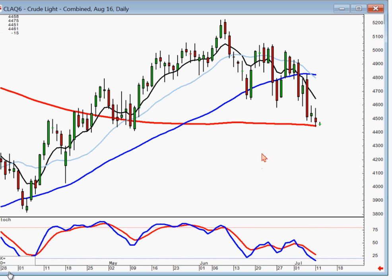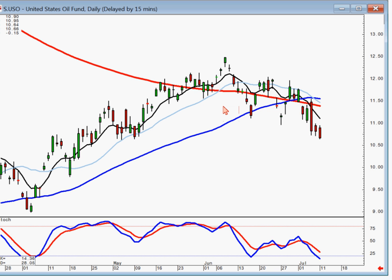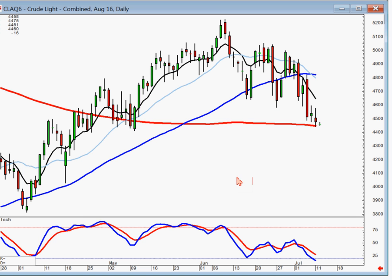on candlesticks? Why is USO so different? It's not really. You're in this downtrending channel. Crude oil, we're in this downtrending channel.